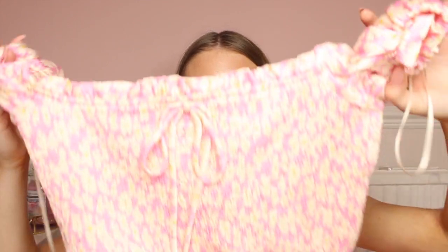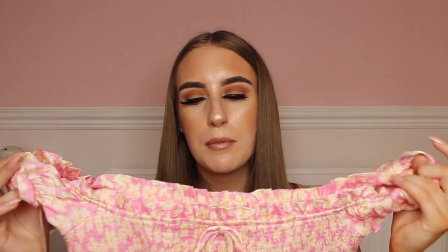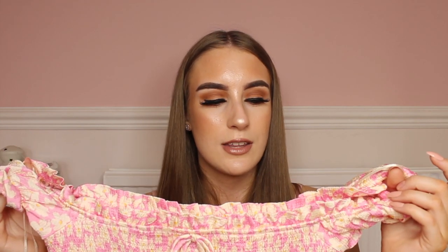So yeah, and then the final top I got from Zara was this little cute floral top. It's pink and yellow and white, and I think it may have little daisies on it. And Scott actually spotted this for me, and at first I wasn't really keen on it, but it was on the mannequin and he said, oh, that's nice. And we tried to look for it in the shop and it wasn't anywhere on the racks.